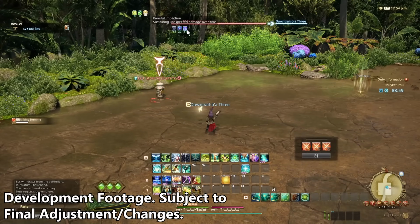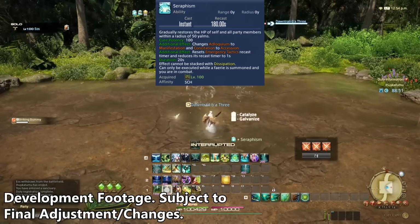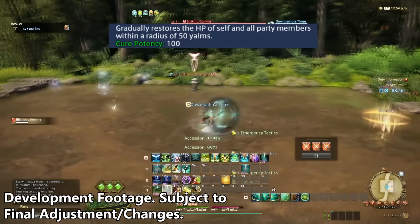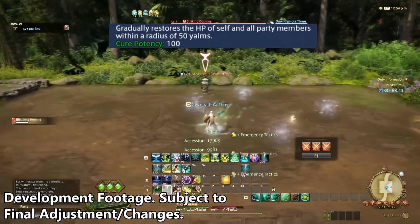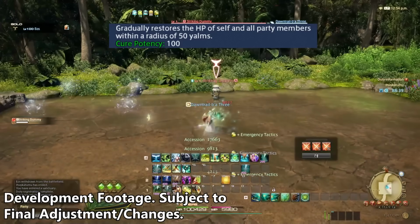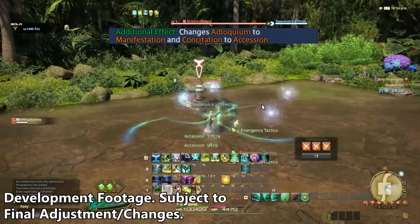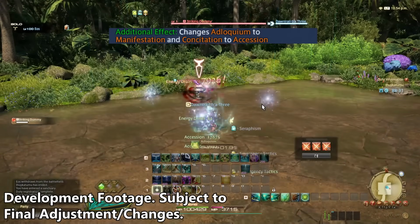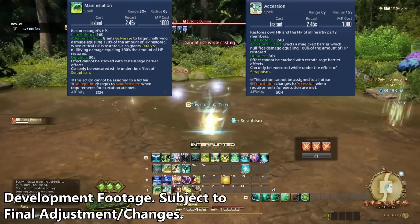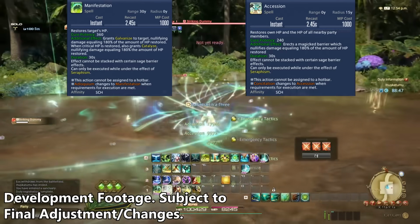And at level 100, Scholar learns Seraphism. This transforms the Scholar's appearance and grants them several beneficial effects for 20 seconds. First, while in Seraphism, you will gradually restore the HP of allies within 50 yalms, healing them for 100 potency per tick. Second, it transforms Adloquium into Manifestation and Consolation into Accession, increasing their spell potencies and making them instant cast for the entire duration. Yep, that's right. Instant cast, buff shields for a whole 20 seconds. I hope your MP can handle all of that though.